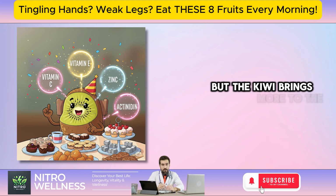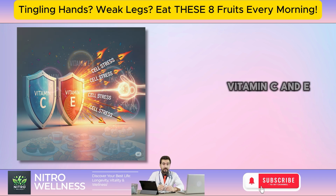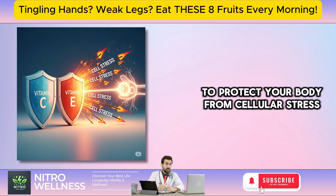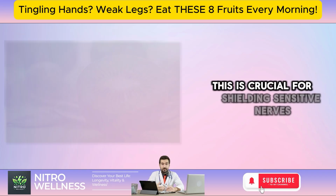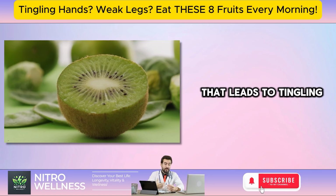But the kiwi brings more to the party. It's also a good source of vitamin E, another powerful antioxidant. Vitamin C and E work as a team to protect your body from cellular stress. This is crucial for shielding sensitive nerves and can help ease the irritation that leads to tingling.